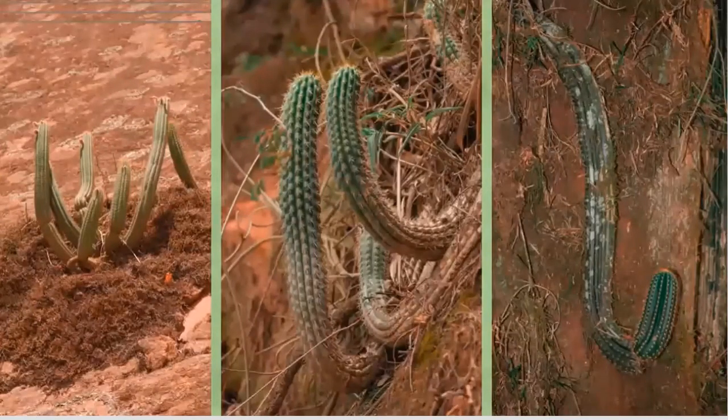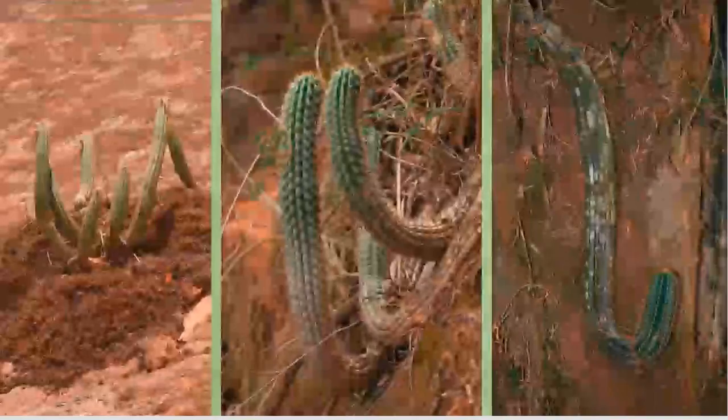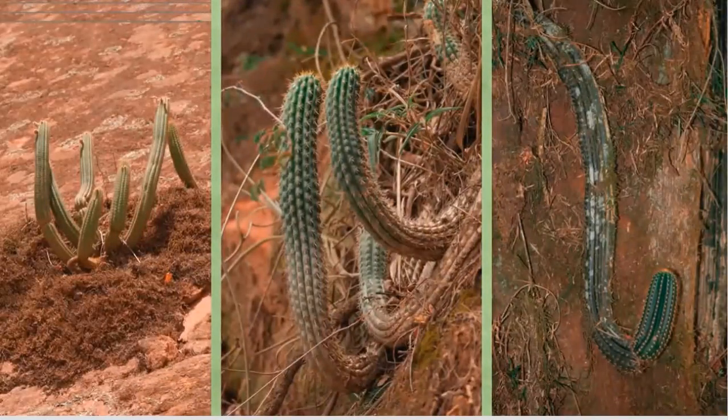And yeah, it's kind of unusual because a lot of shrubby or columnar cacti always try to grow up. But this clyster cactus always tries to grow down for whatever reason. So you can see here when cacti fall over the edge of a cliff face, due to plant tropisms like phototropism or gravitropism, they usually try to grow upwards.